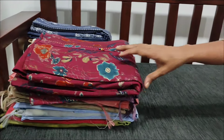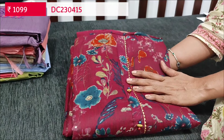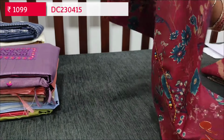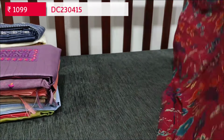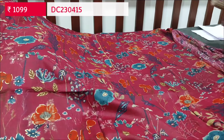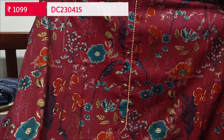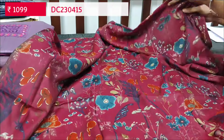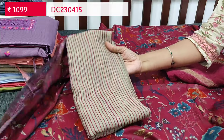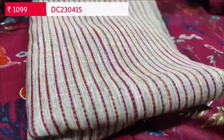Next we are going to see dress material in liquid fabric, super soft and flowy kind of material, pinkish maroon color, simple yoke, floral printed, comfortable fabric for office wear, super soft material, lining is optional. The print looks very beautiful and the color is in pinkish maroon color. We have printed liquid fabric bottom. Even the bottom has this kind of vertical pattern.